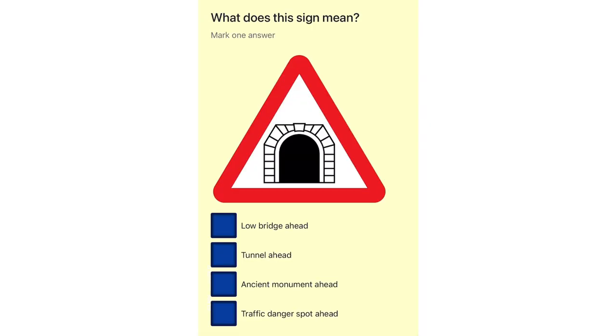What does this sign mean? Low bridge ahead. Tunnel ahead. Ancient monument ahead. Traffic danger spot ahead.